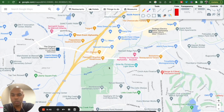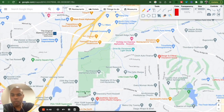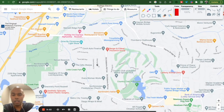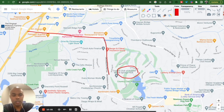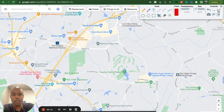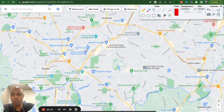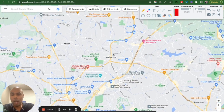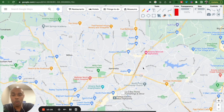It is very close to Big Creek Park right here and Northwood Elementary School. And as you make your way down this way, we find ourselves at Roswell Country Club. So, all in Alpharetta. So we don't want to go too far south because we end up in Roswell, but headed back this way. Those are some of the popular places that are worth noting in Alpharetta.